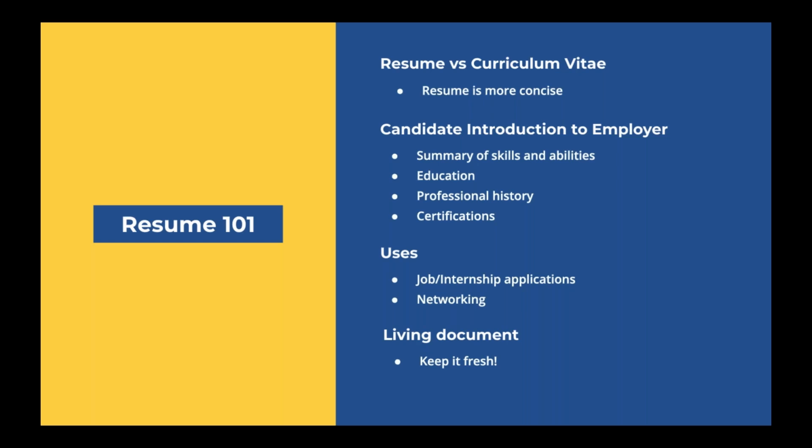It showcases a summary of skills and abilities that you have. It talks about your education, your professional history, any certifications that might be relevant to the job or internship that you're applying for. And again, summary is the key word here. Most hiring managers look at a resume for less than 30 seconds on average, so you want to make sure that your resume stands out and it has the important information that you want a hiring manager to see first and foremost when you do submit your application to them.